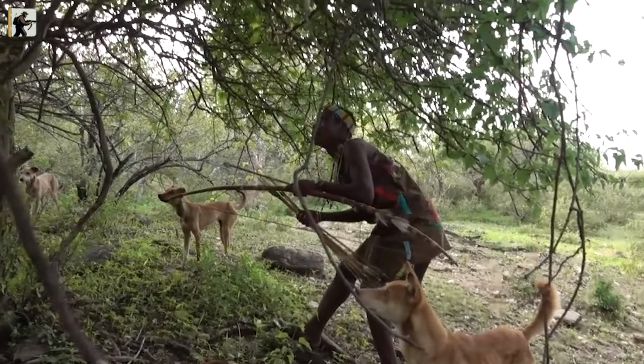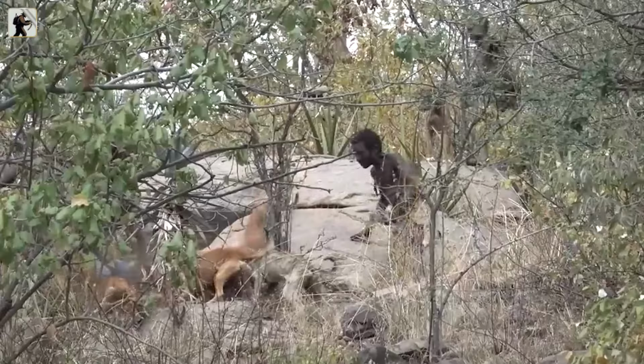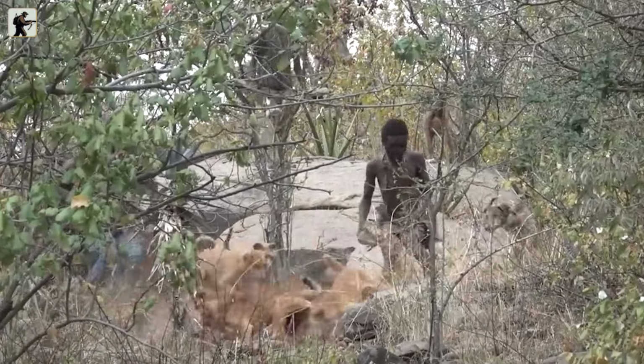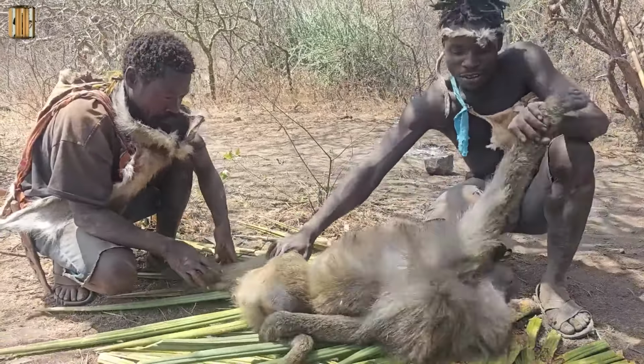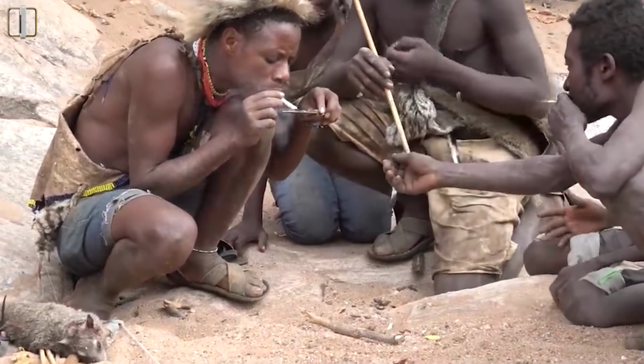Once the dogs pick up the scent of a rabbit, they track it through the dense scrub and acacia trees. As the dogs close in on their prey, the hunters position themselves strategically, ready to shoot their arrows or throw spears. So what factors do the Hadza people need to take into account when hunting rabbits in Tanzania?